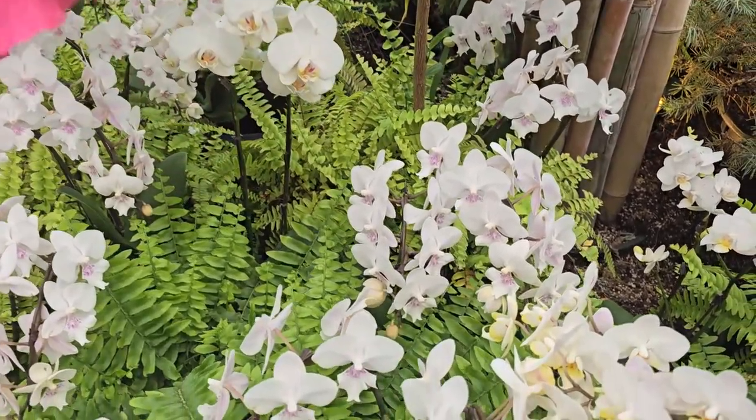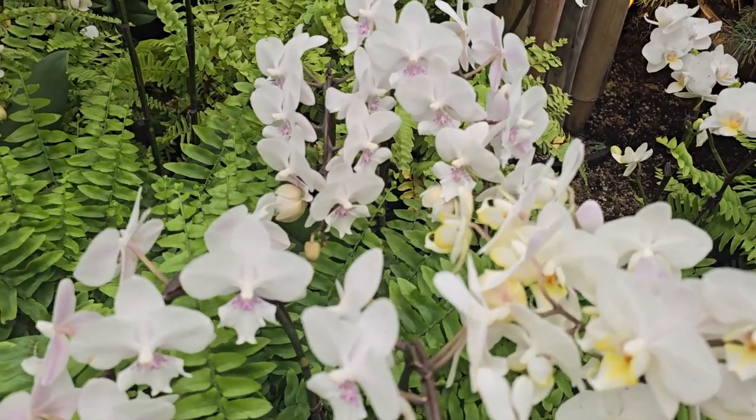Our adventure isn't just about observation. It's also about participation. Whether it's learning about potting plants or sampling some exotic fruits, there's something for everyone to enjoy and learn from.